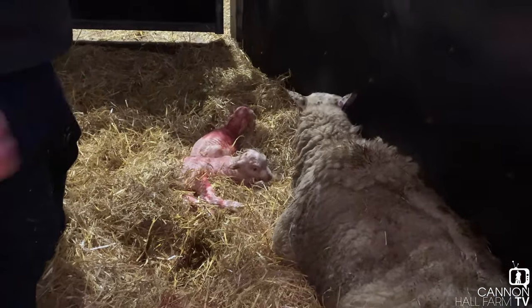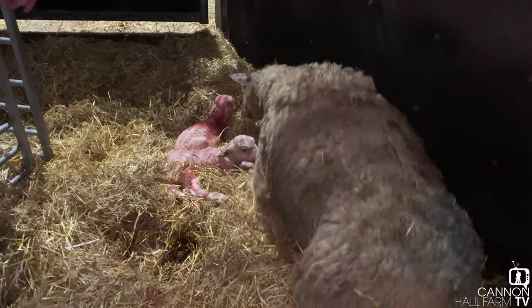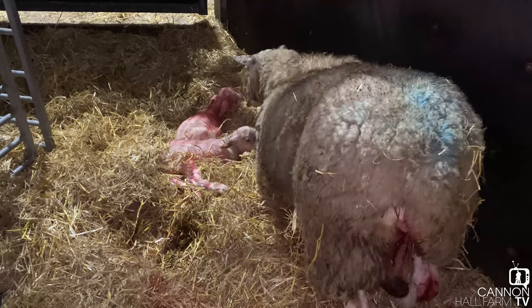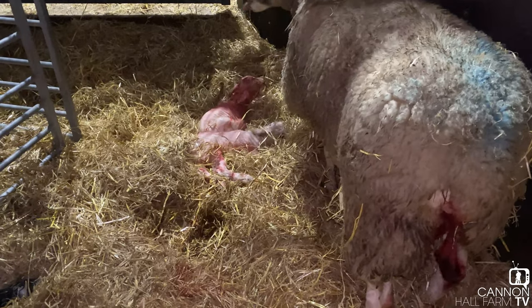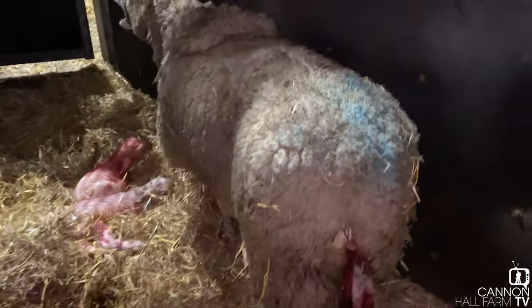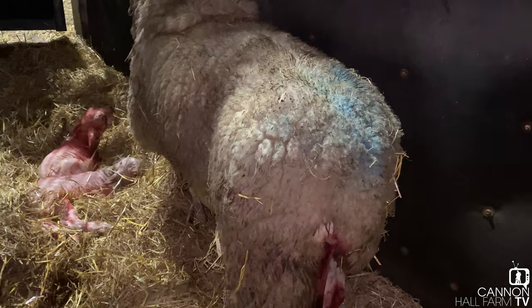Got a load of fluid on my face then. Now she looked as if she was not very heavy. She didn't look as if she'd got a lot of weight of lambs in her, but they are two hefty lambs, those. They're good lambs, aren't they? But it's made her look a bit less now. Yeah, she looks quite trim.